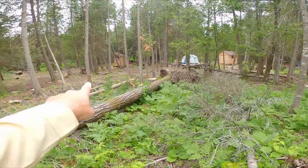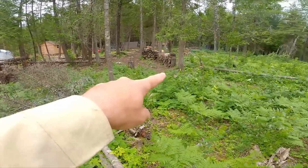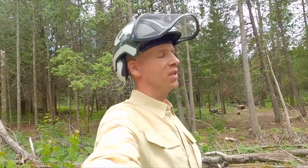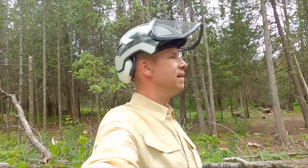There's the trail I just drove up over here. It goes by the tent, and then the other trail is right here going out of here. Having access like this on both sides is really nice too. It means I don't have to cut new trails in here to bring building materials and haul logs around and whatnot. I like this. I think this is going to be good.